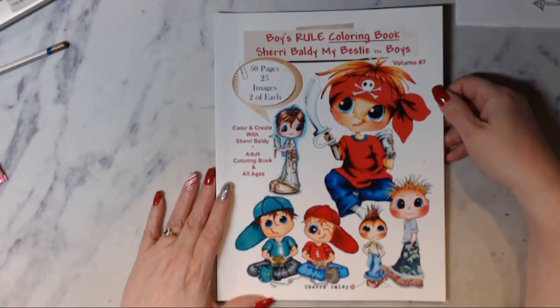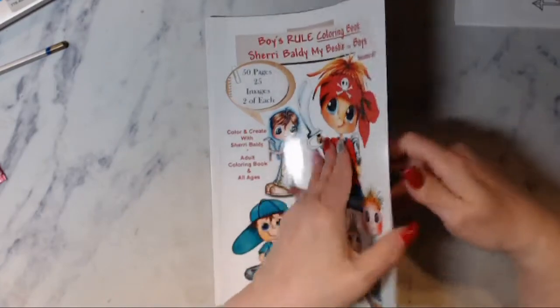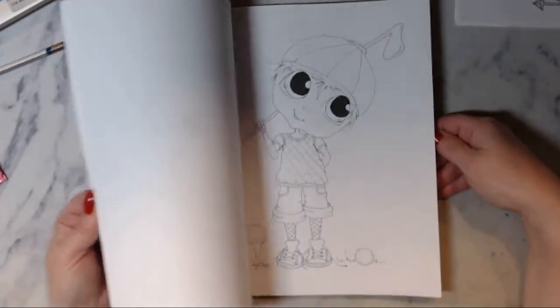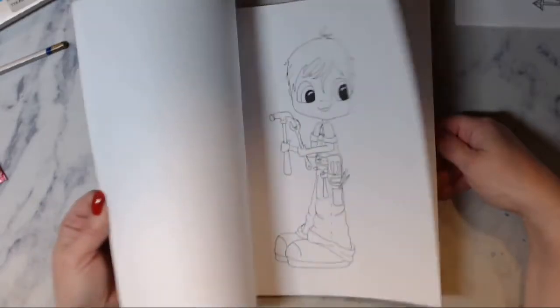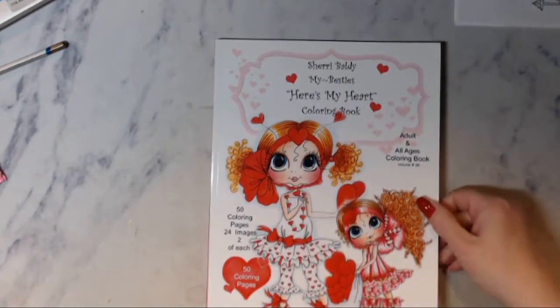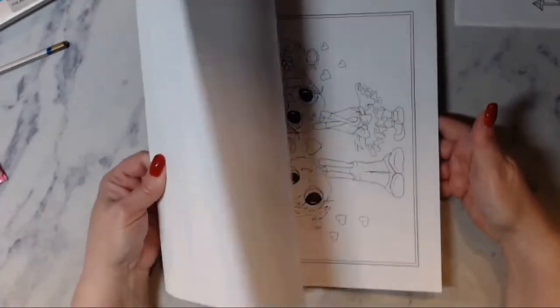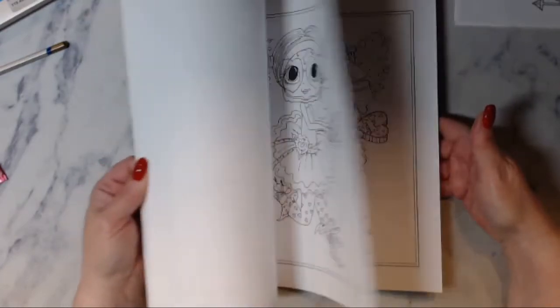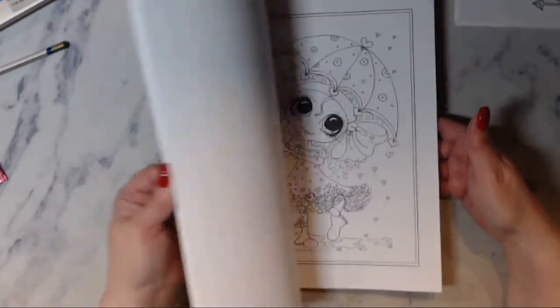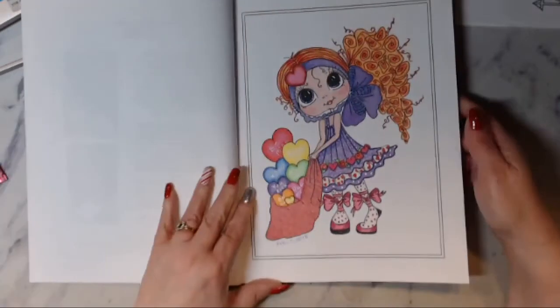Now we're on to Sherry Baldy. So I have Boys Rule. You get 50 pages. There's 25 images, 2 of each. I did that one. I have My Besties, Here's My Heart for Valentine's. And again, you get 2 images of each. And I did that one.